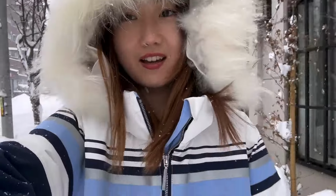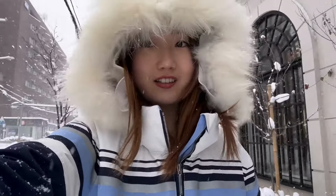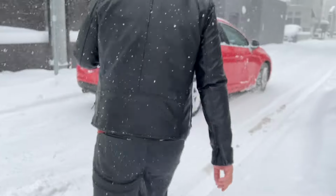I'm just wearing my snowboarding jacket because obviously my wool coat wouldn't withstand this weather. Also, snow boots are a must if you wanna come to Hokkaido in winter.